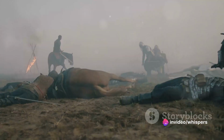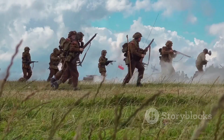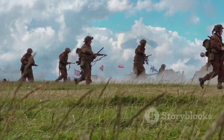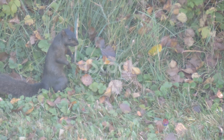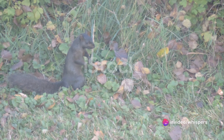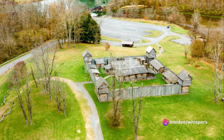Despite their valiant efforts, the British forces proved too strong. Both Wolfe and Montcalm were fatally wounded, yet the battle raged on. By the end of the day, the British had emerged victorious. This was more than a military triumph. It was a turning point in the war, signaling the beginning of the end for French control of North America.